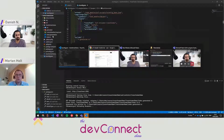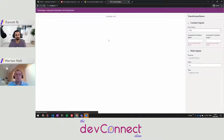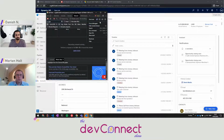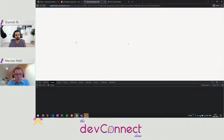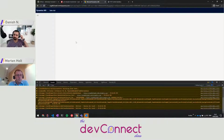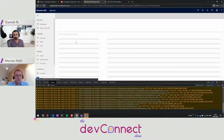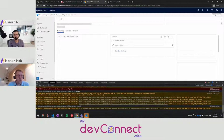And now, if we go over here, so we still have the sandbox running. It's here. But if we bring up the development tools and reload the page, so we'll get the new bundle from the local version in just a second. So you do have to do this the first time you load it. We should get a message once the PCF has been initialized.